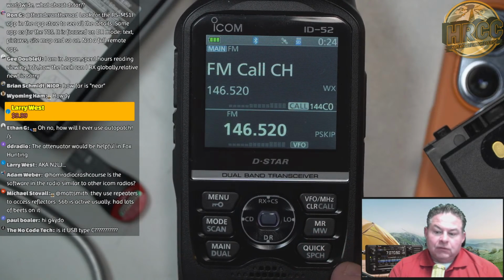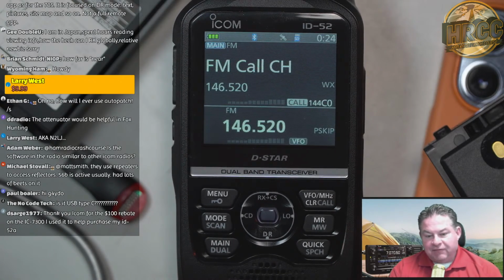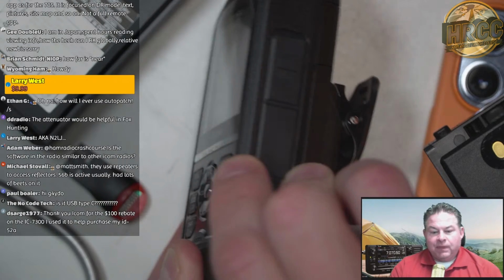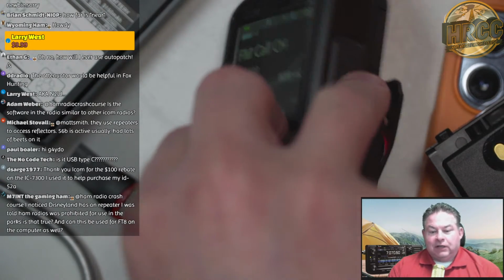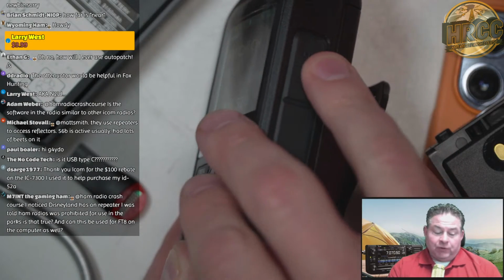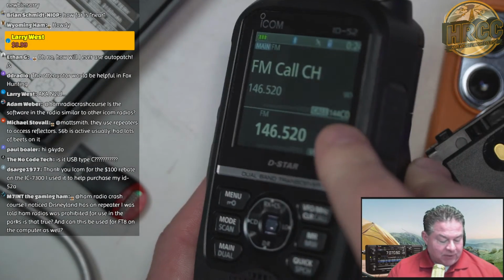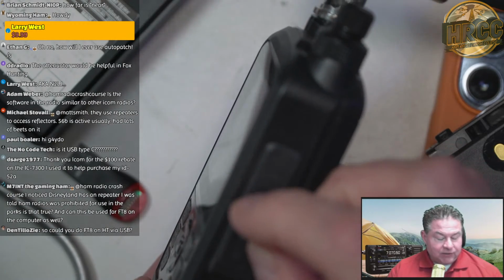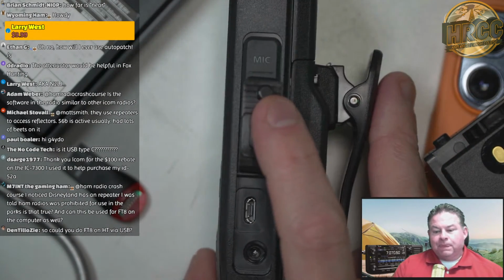Go ahead. Were you going to say something? It will be interesting to see if people start playing around with the CI5 prototype. Yeah, what's that going to offer? Not really. Well, rig control. I gotcha. You were mentioning earlier about the RS-MS3A, and that is the rig control for the D-Star radios.